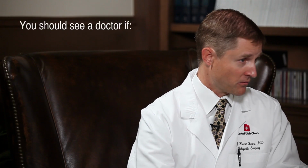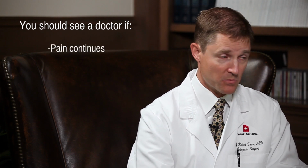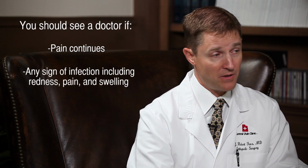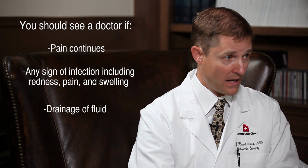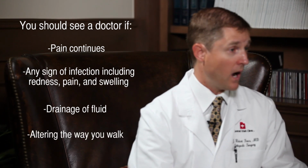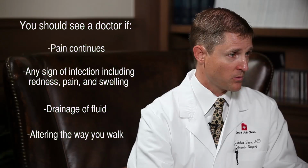You should see your physician for a callus or corn if pain is maintained or continues despite your efforts at home to reduce it, if you start noticing redness or any signs of infection, which include redness, pain, and swelling, or drainage of fluid from or around that callus. And then also, if you start noticing that it's altering the way that you walk because of the symptoms from that callus, then seeing a doctor for this is appropriate.